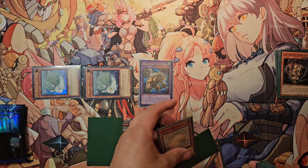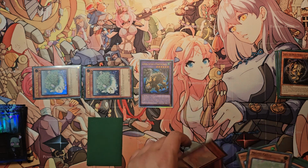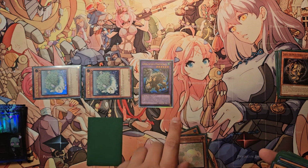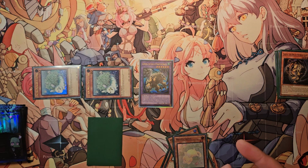Although we already do have the Mirror Sword Knight that we grabbed off of the Gazelle that we initially fused with here. So, you may not want to do that. It just depends on how you want to set up and establish. There's a lot of flexibility here.